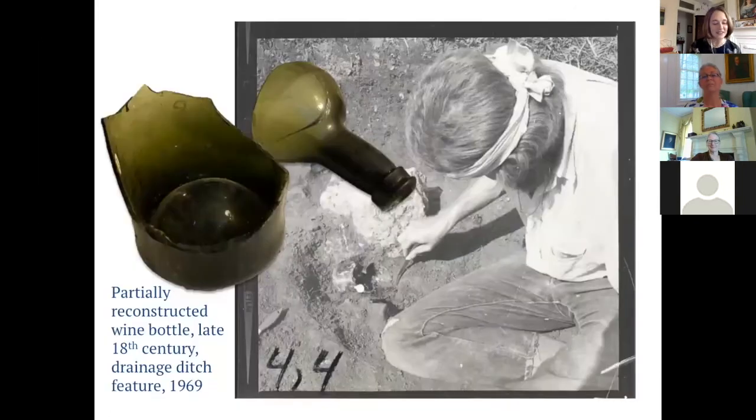Nearby, archaeologists discovered the majority of this wine bottle. In this photo from the excavation, Fred Wilbur is working to remove the bottle from that surrounding dirt. And based on the shape of the pushed up underside, which is what we call the kick, the bottle could be dated to about 1790. Now, these two finds were made in the context of a drainage ditch, which was ultimately filled in during the 19th century. So they reveal a glimpse of the 18th century materials in use at Scotchtown, but they don't tell us much about the arrangement of structures or the labor of the enslaved in that workyard during the Henry occupation.